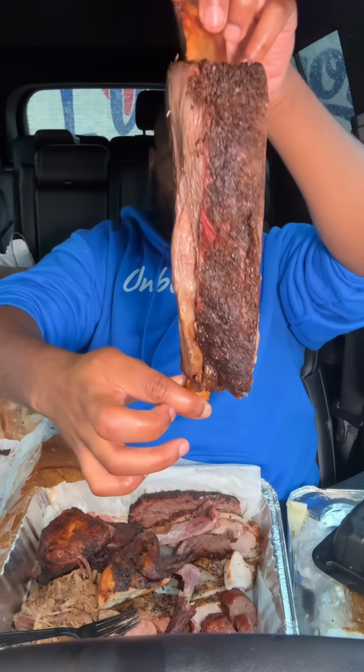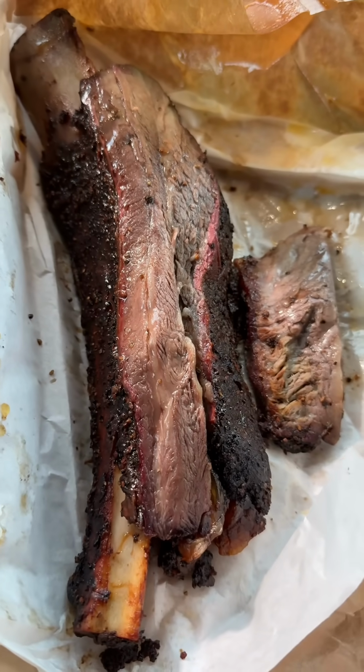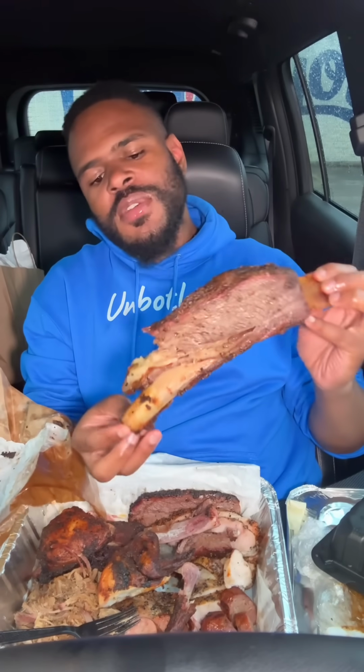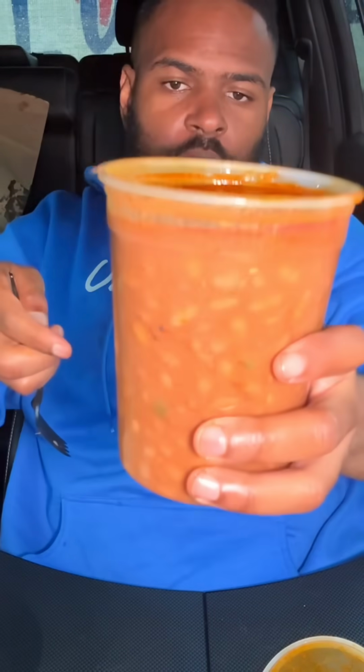Next, we got one of my favorites, a beef rib. This is good. The bark has a lot of flavor on this one, which is crazy because on the brisket, it was complete ass. When you bite into this beef rib, the meat is gonna easily just fall into your mouth. It's dangerous, real dangerous.